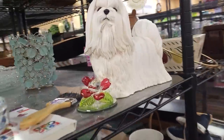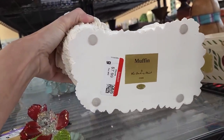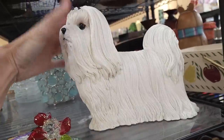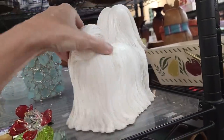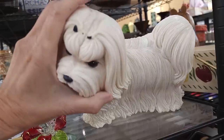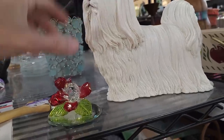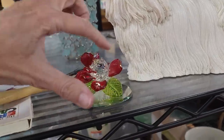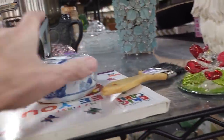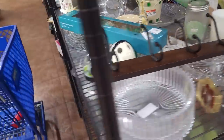Oh, I see a big, beautiful doggy. That's Muffin by Danbury Mint. Isn't she pretty? She's a very lightweight resin. And her bow is broken. I was leaning toward getting her until I found the broken bow. Broken petal. Made in China. Okay.